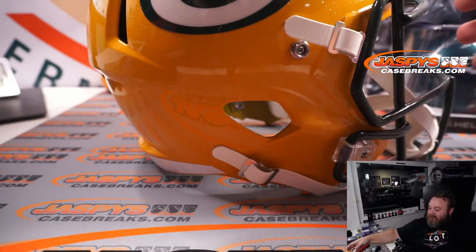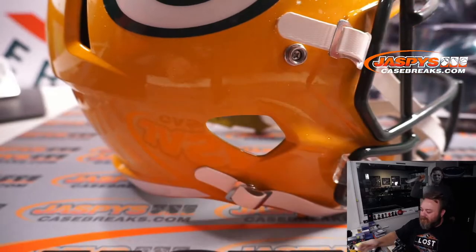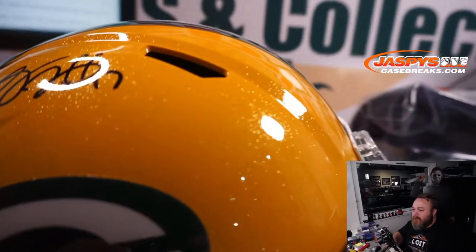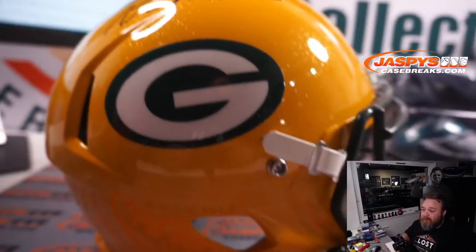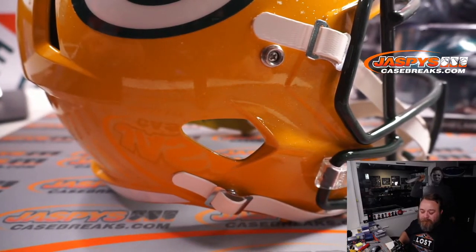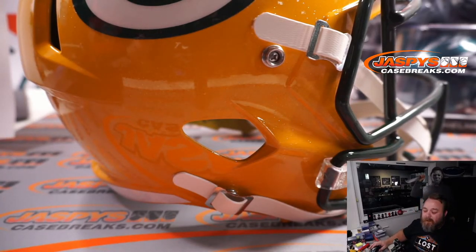Ooh, it's nice. It's sparkly. I don't know if you can see it, but literally, it's glittery. Is the Packers helmet's normal glittery? It looks really nice, though. So, Green Bay Packers. That's going to go to the NFC North and Brandon Mueller to finish off the break. Very nice one there, Brandon.